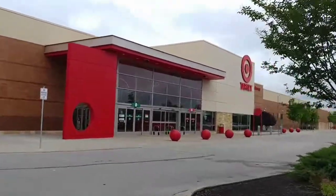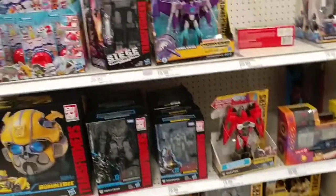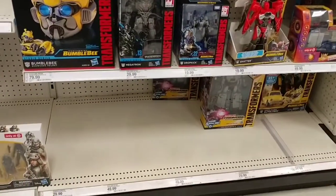On to a Target. This Target never really has much of anything that I'm looking for, anyway. Oh, people down there. Okay, they're gone. It's clear. Same old, same old. There's Megatron, Starscream. Actually, I have a decent amount. Yep, three Chromias and one Prowl. Chromia is definitely going to be the shelf warmer. She is the Bumblebee of this wave. But yeah, no luck here. My kids are kind of interested in these little SpongeBob meme things, though.